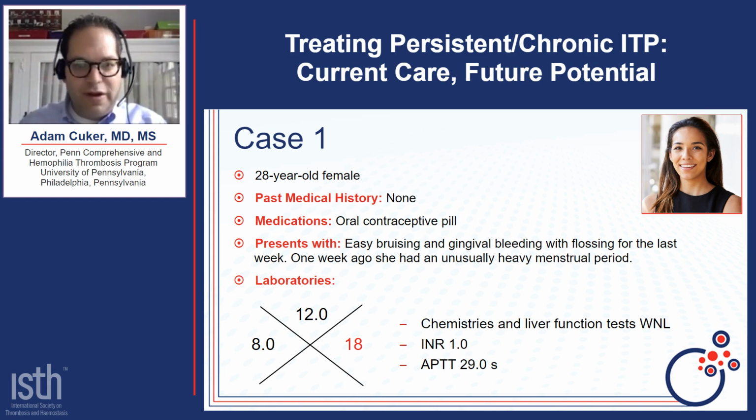This is the case of a 28-year-old female. She has no significant past medical history. Her only medication is an oral contraceptive pill. And she presents with easy bruising and gingival bleeding with flossing for the last week. One week ago, she had an unusually heavy menstrual period. So you get labs. Her white count and her hemoglobin are normal, but her platelet count is markedly reduced at 18. Her chemistries and liver function tests are within normal limits, as are her INR and APTT.